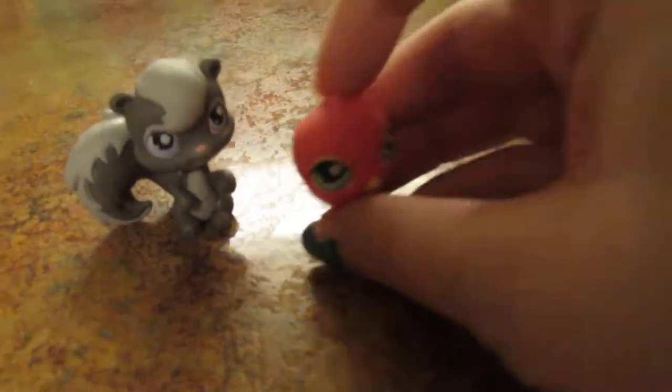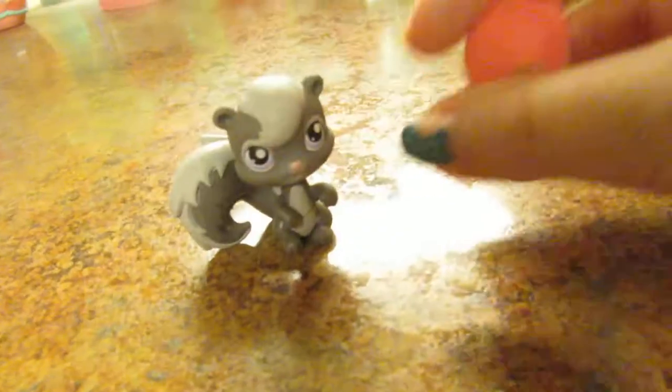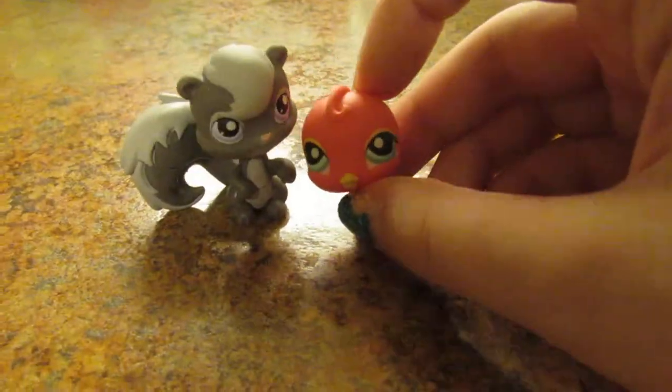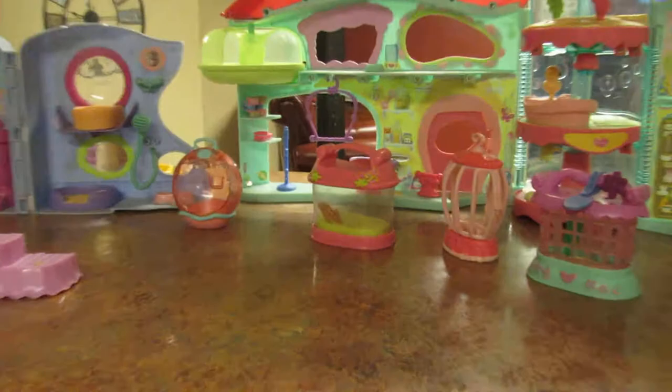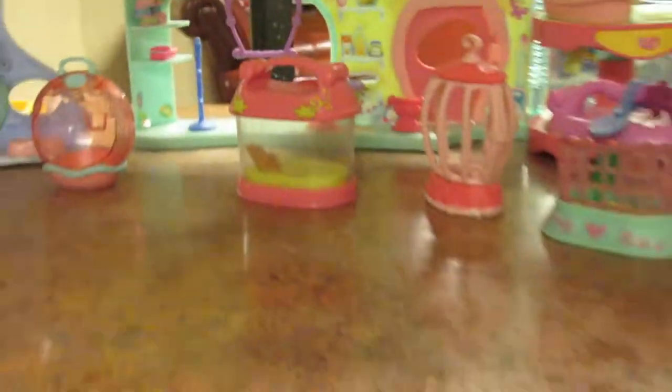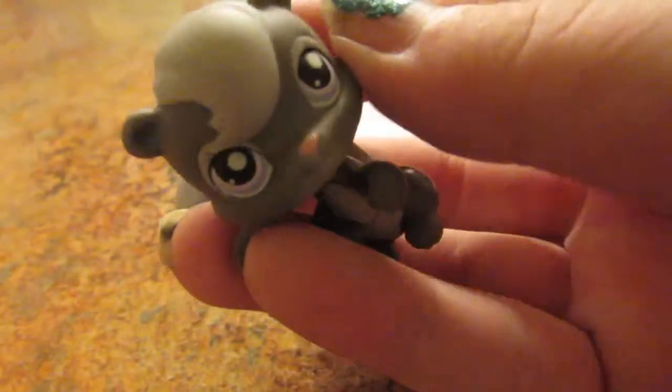And these two are my newest ones, even though they're actually old ones. But I got them on Amazon for like $14. This little birdie, the reason I got this one is so I could put it on there. And then I got the squirrel because it's so cute. I think I named it Pepper. But it's so freaking cute. I love this squirrel.